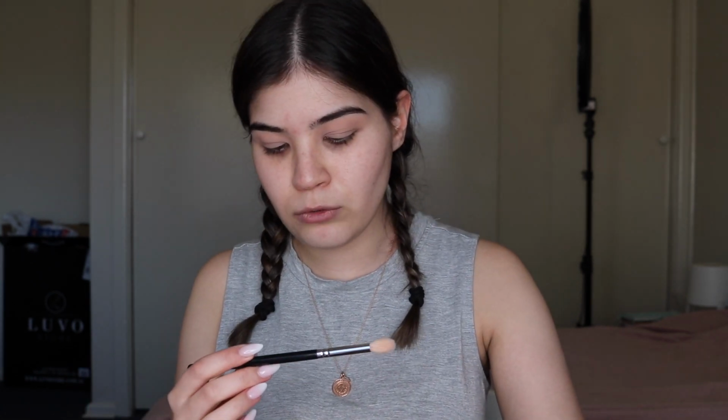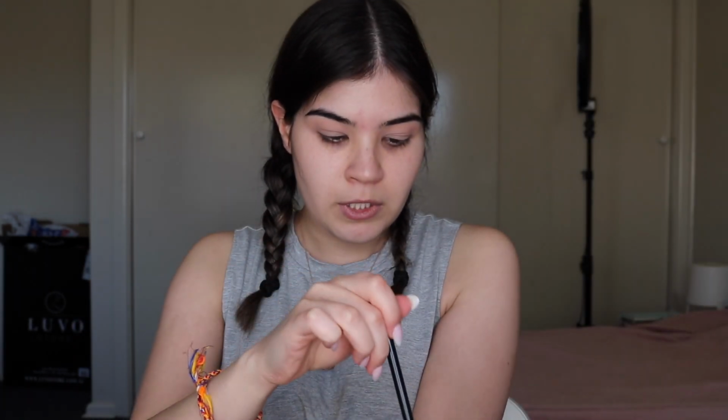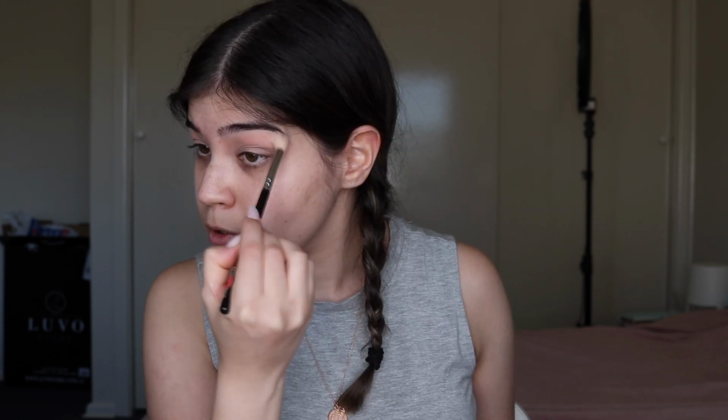I'm going to start out with my Zoeva 228 crease brush. Just a fluffy brush, and I'm going to go in with my Pills, which is this pale beautiful skin tone shade here, that one. I'm just going to apply that all over my lid and in the crease, and I'm going to go quite high with it as well, like that.